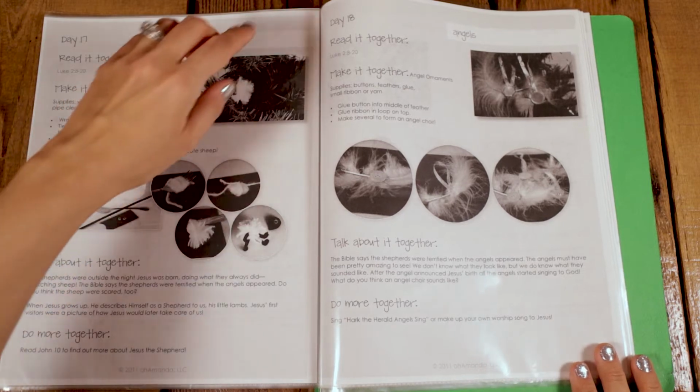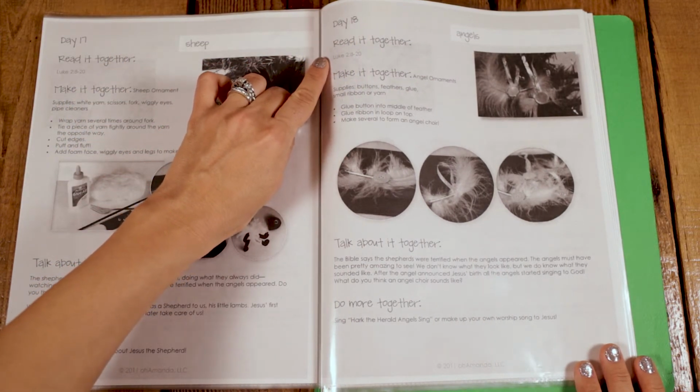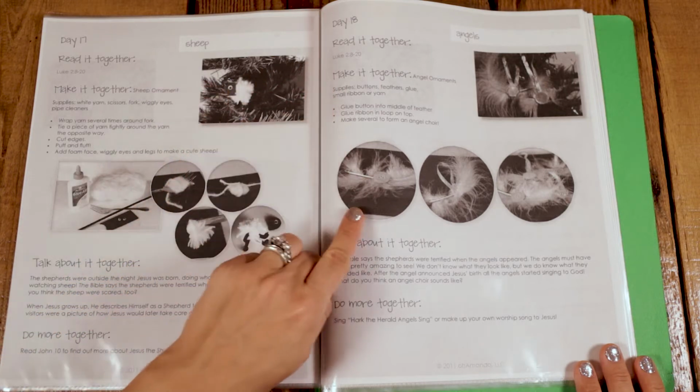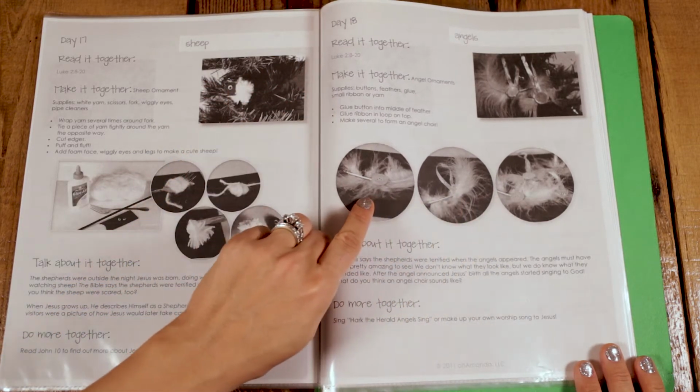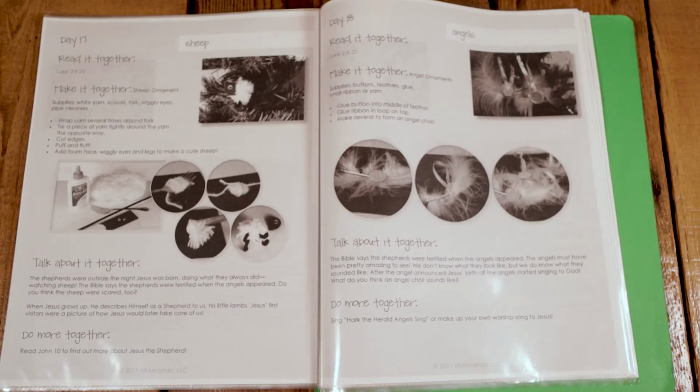So then going into the actual lesson, all these lessons are the same, they start with reading from the actual Bible. And that's one thing that they find really important. Instead of reading a child's picture book or some other type of Bible storybook, you're reading the real Bible, Jesus's birth story right from the Bible. And I really like that with my family.